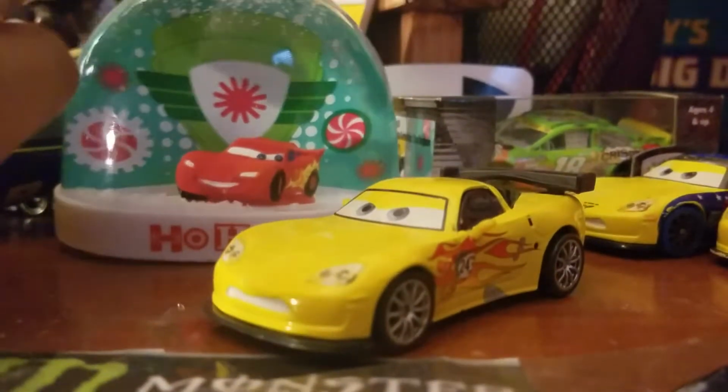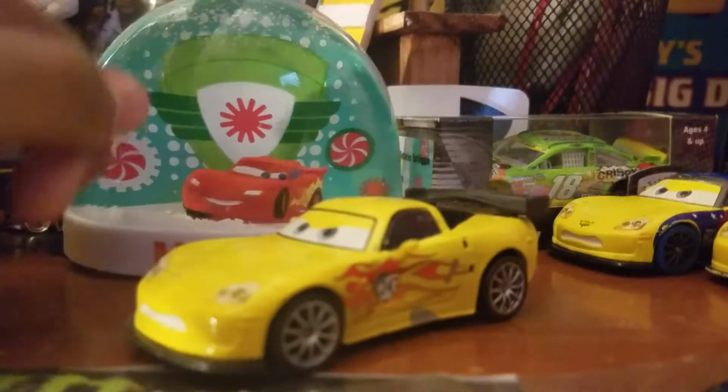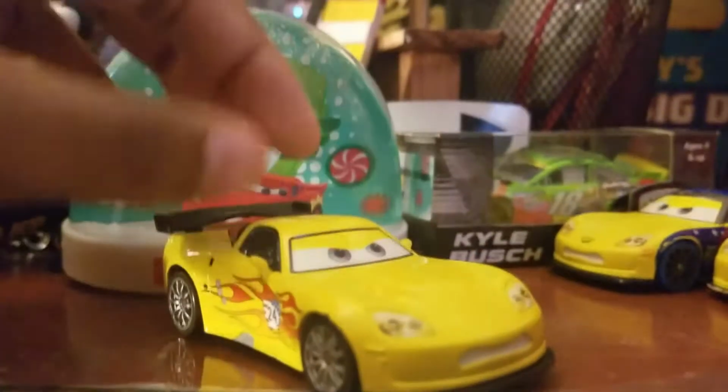So, it's only 2 more days until Christmas, guys. Isn't this exciting? It's nice to see Jeff Corvette back in Cars 3. He only had his one line compared to Cars 2, where he had a couple lines. It's nice to see Jeff Corvette back in Cars 3.